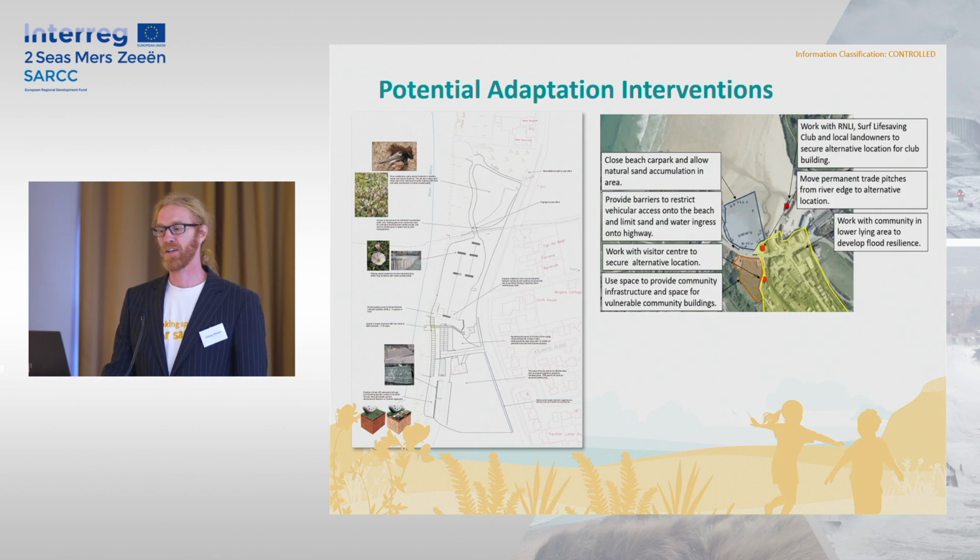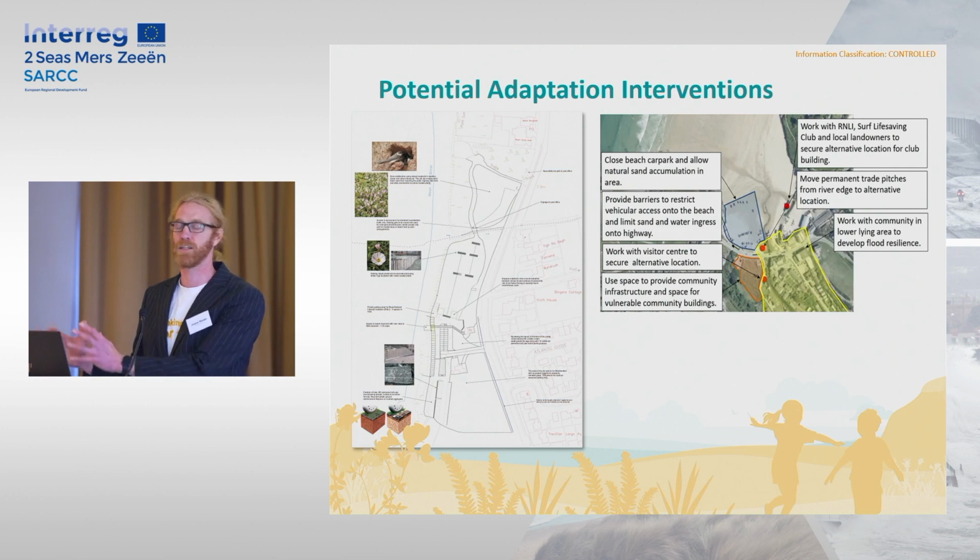Finally, we haven't actually decided on what we're going to do yet and where we're going to do it, because we need to be engaging with the public first. But just a couple of very quick examples of some of the interventions we could consider. On the image on the left, you can see a car park. One part of it's very low lying. We could allow that to naturalise, to become a dune system, and move the car park to more resilient geology in a nearby area, thereby making space for sand.